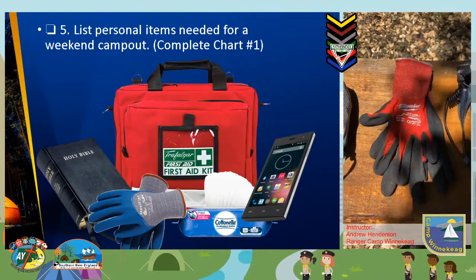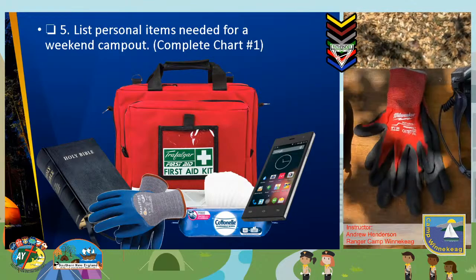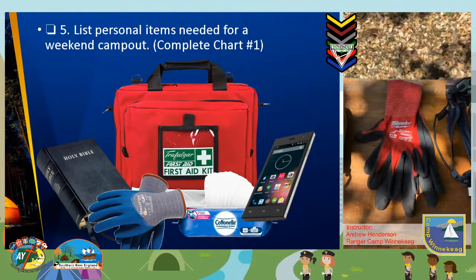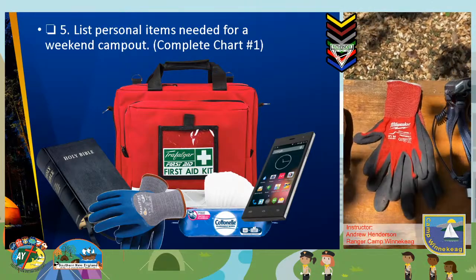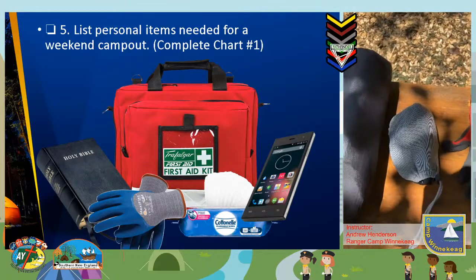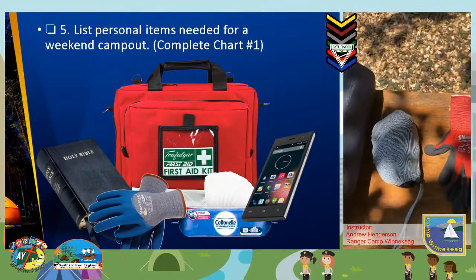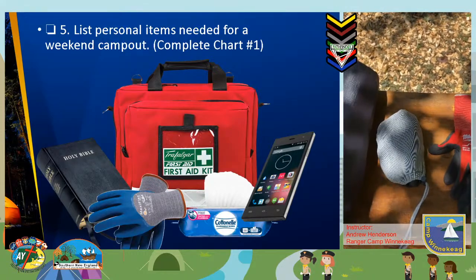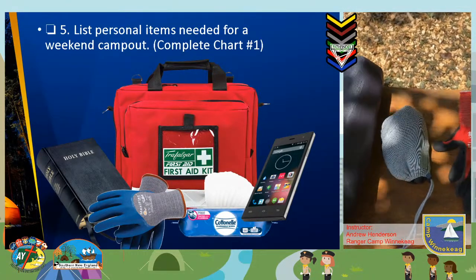Gloves. I always like to bring a pair of gloves with me. You never know what you might need to pick up or grab, and they're just very helpful in keeping your hands protected. I've got an extra ground cloth here. This can be used easily either on the ground or above, and it just comes in handy. It's very lightweight, very small.